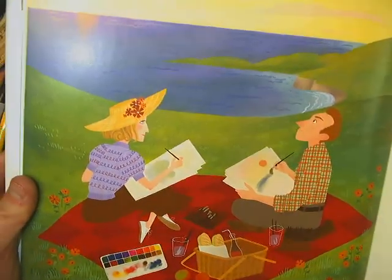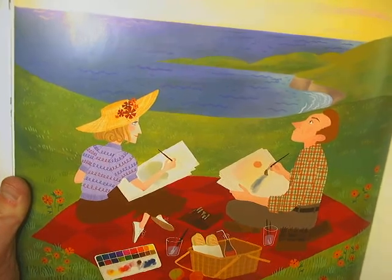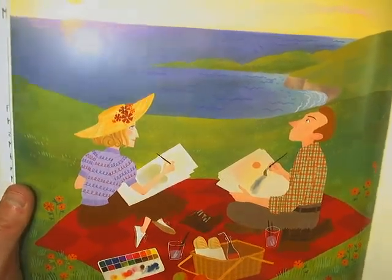Together, Mary and Lee painted rainbows, but it was the Great Depression and people were poor. No one was buying rainbows, except one place in particular.